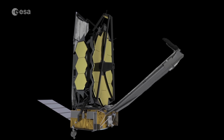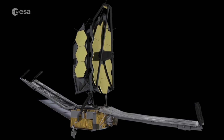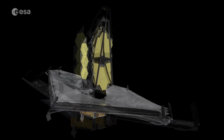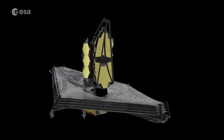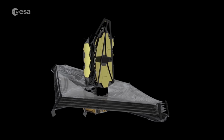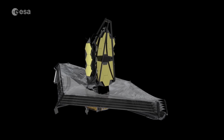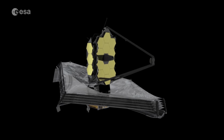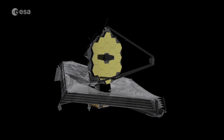Operating 1.5 million kilometres from Earth, the observatory will unfurl in space to reveal a 6.5 metre wide primary mirror made up of 18 individual hexagonal segments, a smaller secondary mirror and a giant multi-layered silver sunshield. The engineering is an impressive example of human ingenuity, but when it comes to science, Webb promises to reveal the basis of our very existence.